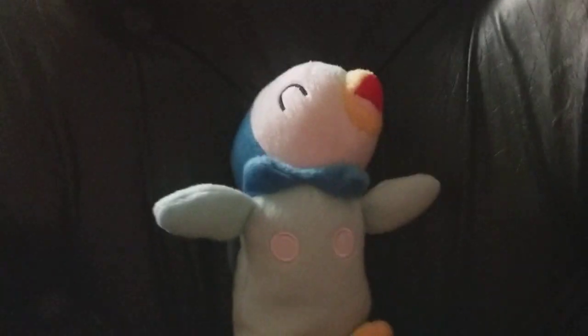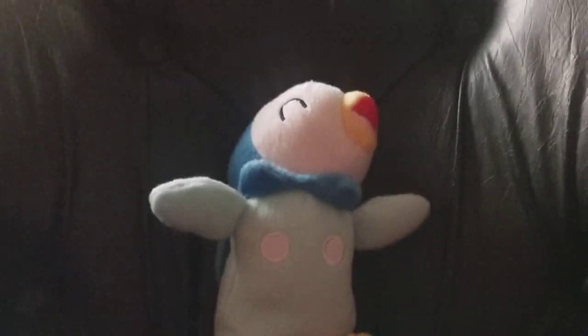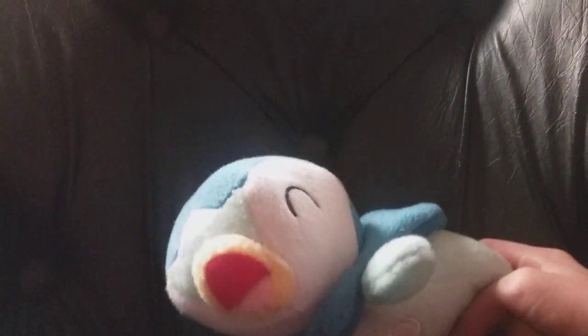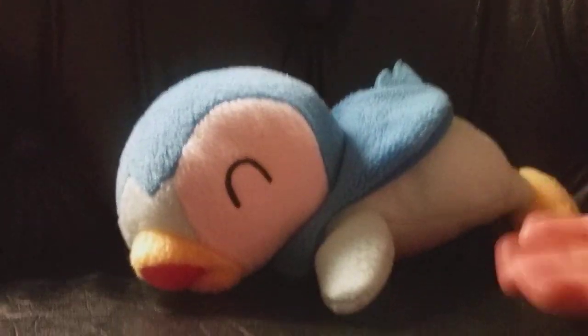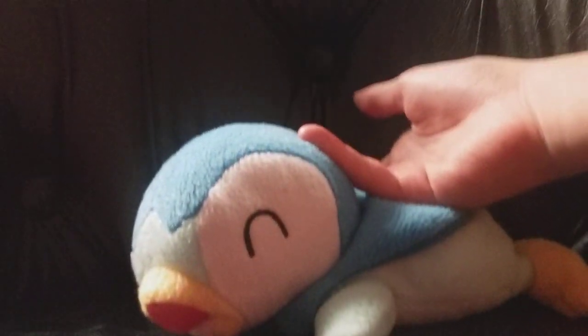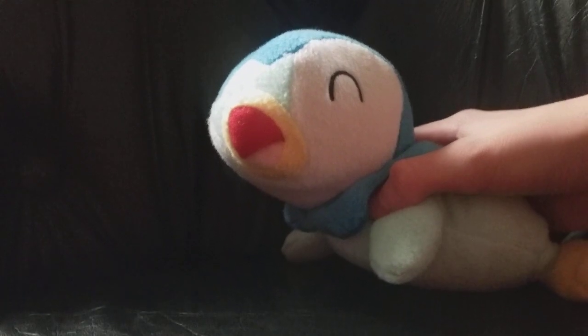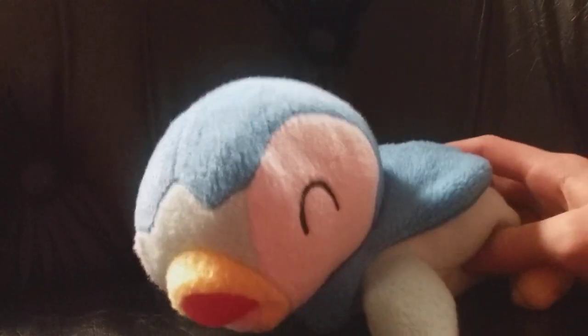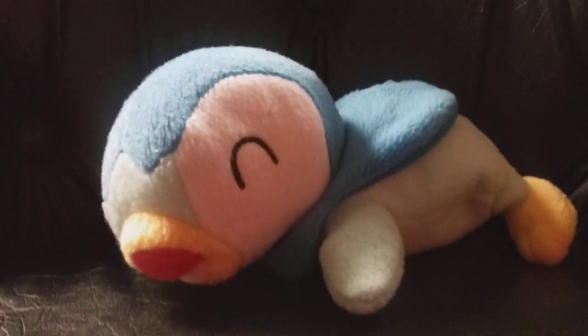Next up, I got my Piplup from a purse. Yes, let me explain. So they sold Pokemon in these purses for ladies, Pokemon ladies, and I could not find a Piplup for the life of me. My friend Will got a Piplup that was like a Build-A-Bear size, and I was done. I'm getting one. So I got the ladies' purse Piplup. I bought a girl item for a Piplup.